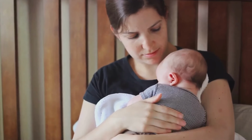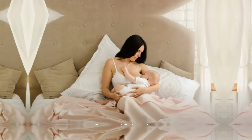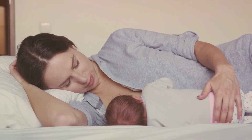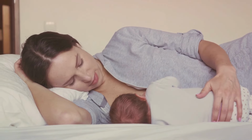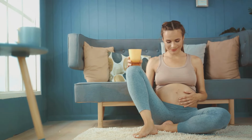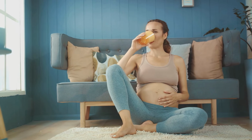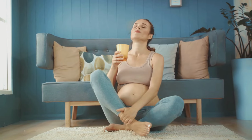It's a simple yet powerful method to boost your milk supply. Sixth, don't underestimate the power of rest and relaxation. Stress and fatigue can play a significant role in reducing your milk supply. You see, when you're stressed, your body produces cortisol, a hormone that can interfere with the production of prolactin, the hormone responsible for milk production.